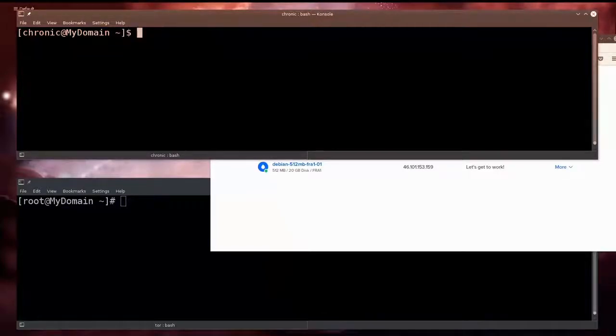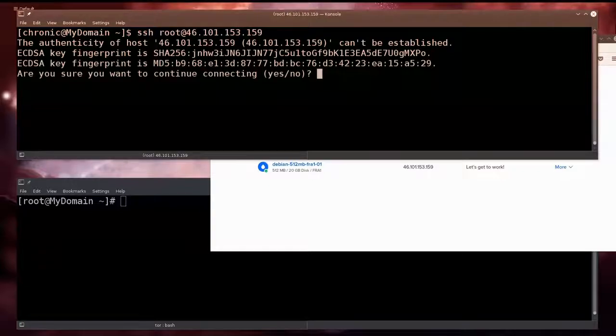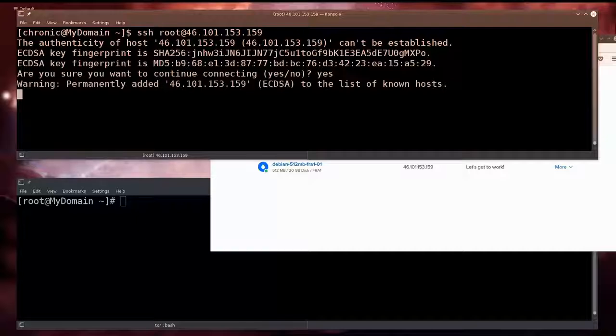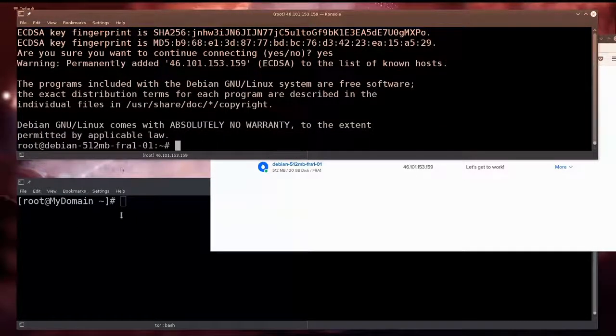Clear the screen again and type in ssh. It will be installed by default. root at, Control-Shift-V. Press enter. Type in yes. So the authenticity of the host cannot be established. It has some sort of fingerprint which is not matched by anything in your known hosts file because we've just purged the known hosts file. And yep, our known hosts file now contains this IP address and the fingerprint here.